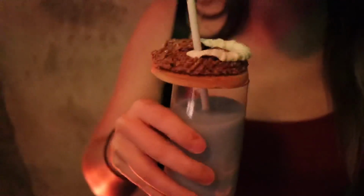Something that resembles a red Starburst, but this time it comes with a giant cookie on top. It still tastes like a Starburst. It's delicious, so good.